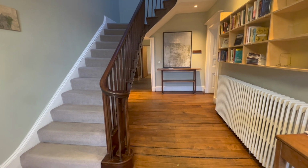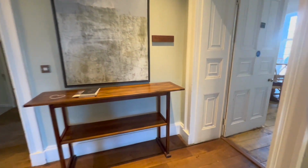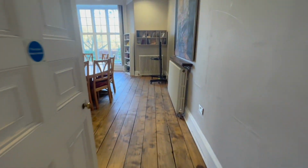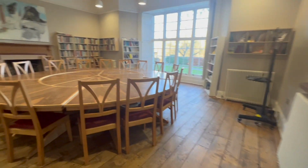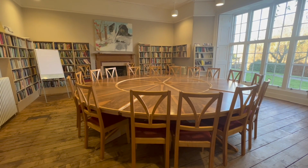Returning to the entrance hall, if you carry on toward the back of the house, on the right again, you'll find our workshop room. There's a small lip when you enter, and as in the hall, the old floorboards can be uneven. There is a grand round table where writers gather together.